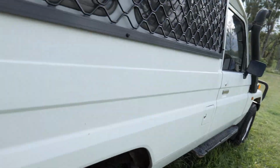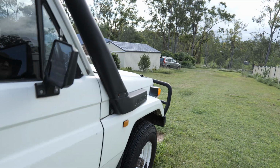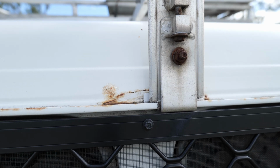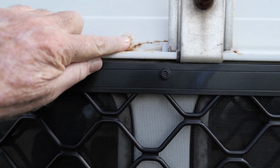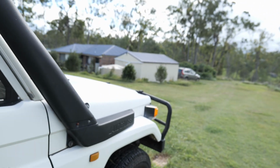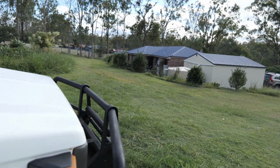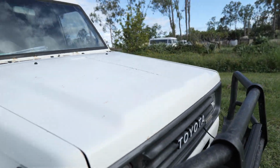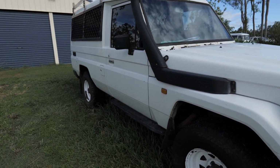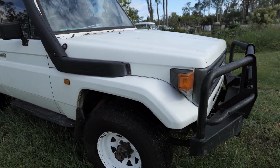Then there's a little bit of rust up here, but that appears to in fact be repaired previously and it's bubbling. Now that bubbling may look innocent enough, but sometimes that goes all the way through. But I'll show you something soon, and we can maybe put that to good use. But overall, it's actually in pretty good condition. Let me fire it up for you.